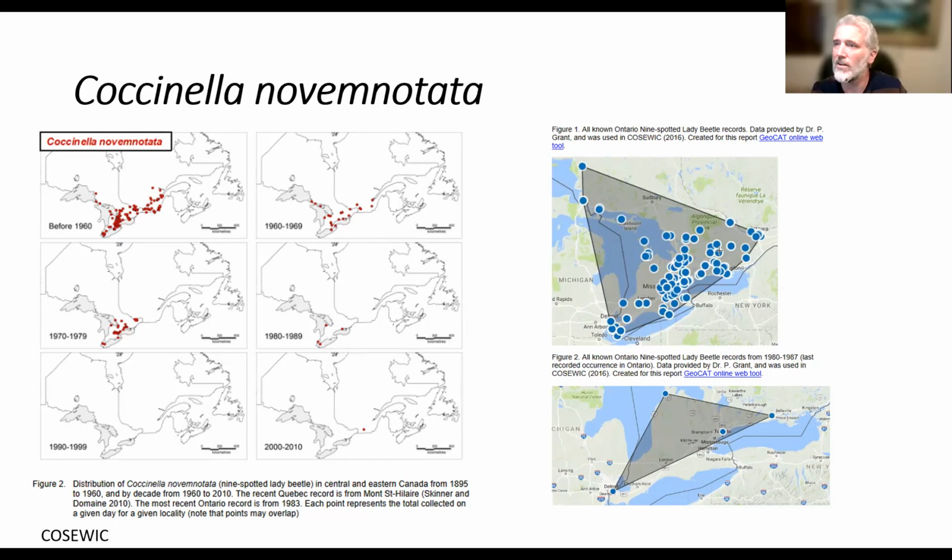So as you see, before 1960, throughout southern Ontario, Coccinella novemnotata was actually fairly abundant. And as you go up decade by decade, those red dots just start disappearing. Only recently was there a specimen found up in Quebec again, which is suggestive that maybe if we're looking in different nooks and crannies and different habitats, we might actually encounter these guys again. Paiero is a little bit more blunt there, but basically utilizing it to show the change of distribution in southern Ontario.